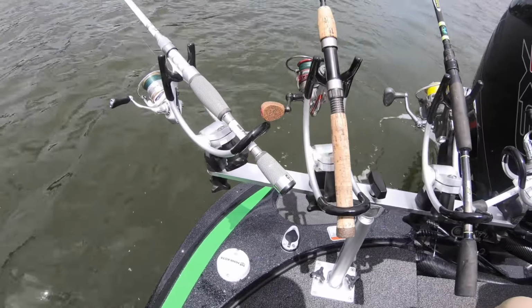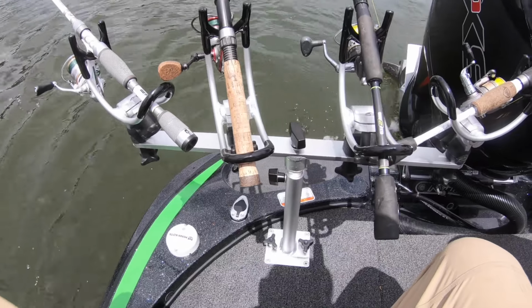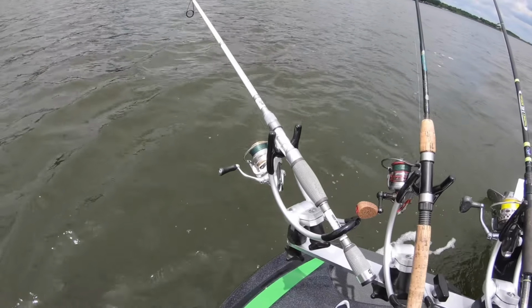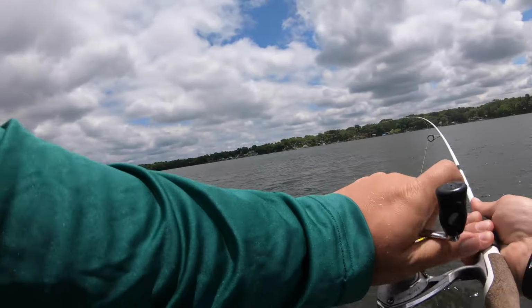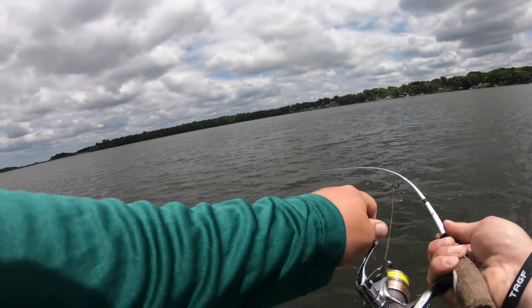All right guys, so we've got the Millennium spider lock system we're using for trolling today, and we've got basically just spinning. Basically, I got a fish. Hold on, guys. We're just using basic spinning combos.